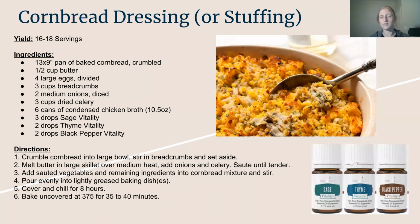One of my favorite sort of savory herbs and flavors is tarragon. So tarragon isn't listed on here, but I think tarragon kind of makes everything better. And so you could even pour a drop or two of tarragon in with that. So yeah.